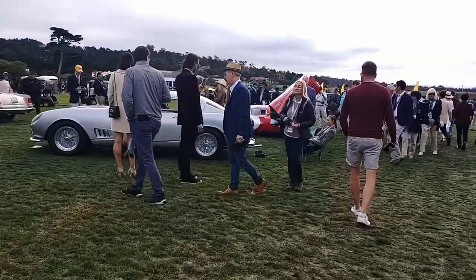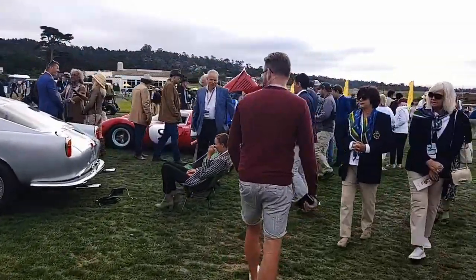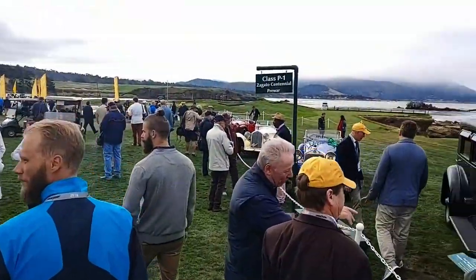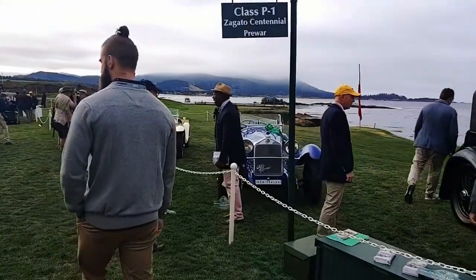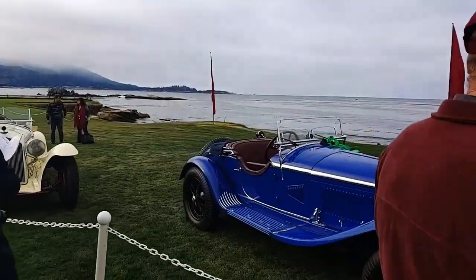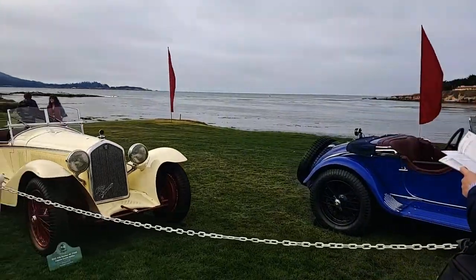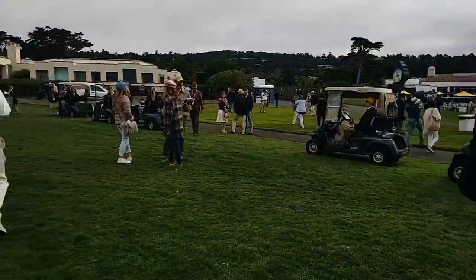Okay, let's swing around the field here. Man, there's a bunch of Alfa Romeos. Oh, man. Oh, the Zagatos. Pre-war Centennial. A little bit of effort, you know? Well, it's his Alfa, I believe. Nice. Okay, let's go over to the hot rods. We can go look at the Zagatos more later.